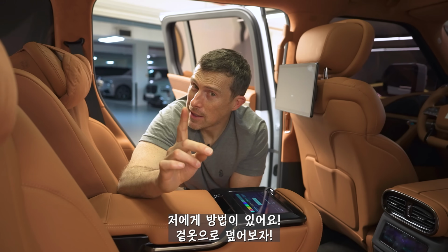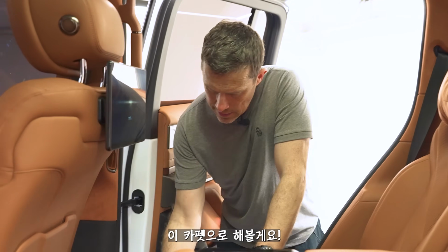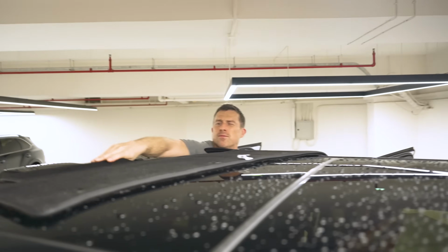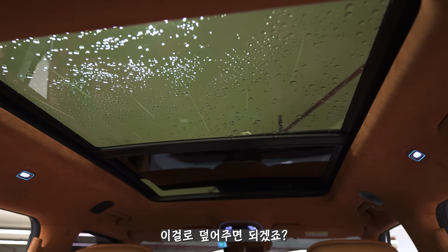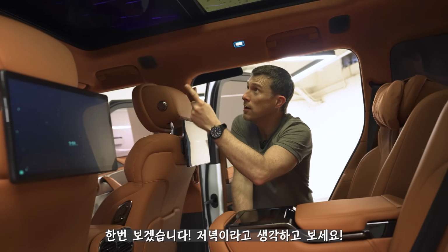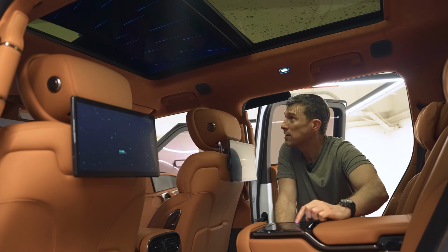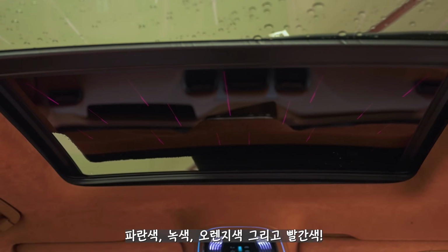I've got a way of simulating that. Let's get some coats over it. I don't think anyone has a coat. I'm going to need this carpet and I'm just going to pop it on the roof. There we go. And maybe the other one. Okay. Cover this up a bit like that. Let's see if that's done the job. So imagine it's night time. Look! Look! There we are, driving around at night. Yay, that's good. Now let's change the colours. Blue, green, orange and red.